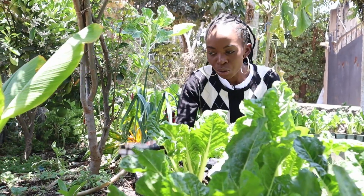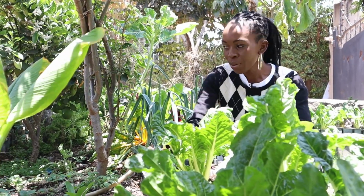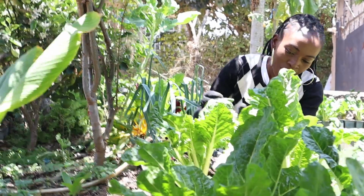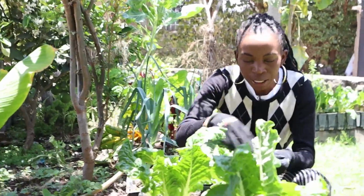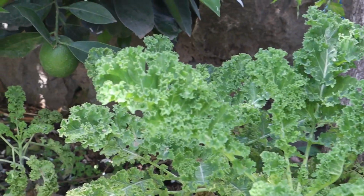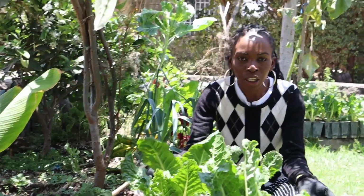The other thing you should do to keep pests from your garden is pick them manually. Come over and check under the leaves if there are any. Mine don't have any. Just check under the leaves, and if you see any pest, just remove them. When you're watering or tending your garden, just remove any pests manually.